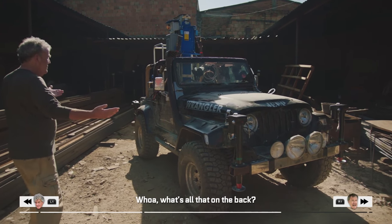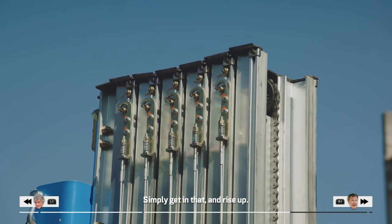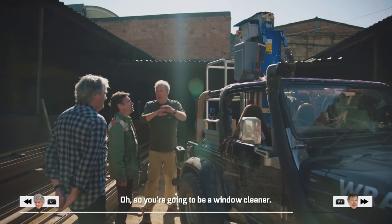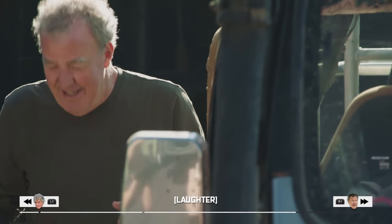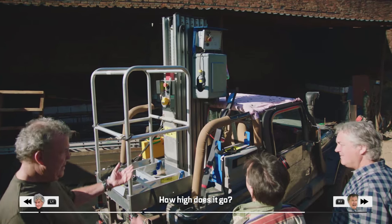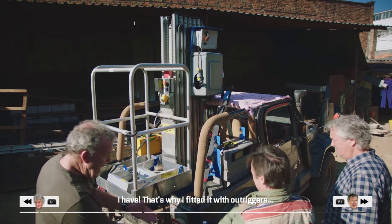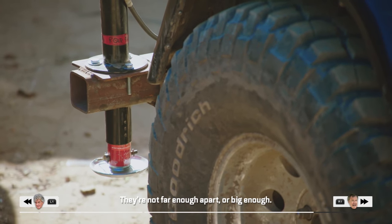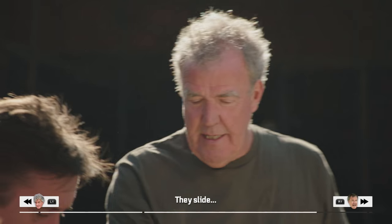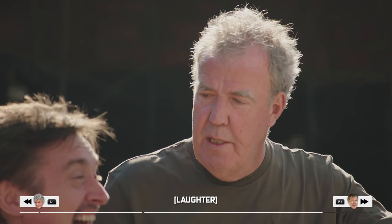Whoa, what's all that on the back? That, gentlemen, is a scissor lift. What? It's a scissor lift. Simply get in that and rise up. So that you're going to be a window cleaner. The only thing this didn't really have was proper elevation. Now I have it. How high does it go? 38 feet. Really? Yes. It'll just fall over. That's why I fitted it with outriggers. They're not far enough apart or big enough. They slide. How much does it weigh, that? I've added half a ton.